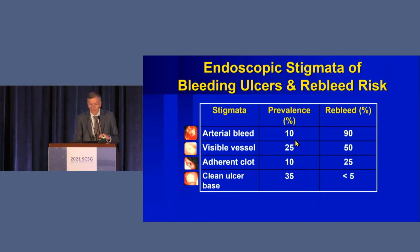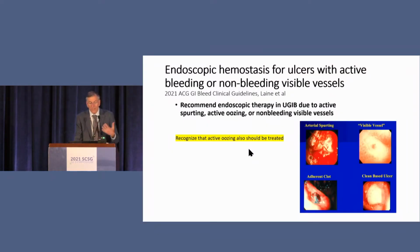This is our endoscopic stigmata. We've seen this from Dean and others for a long time in terms of what the rebleed rates are if you do no therapy and no PPIs. So these are your high-risk lesions, especially arterial bleeding and non-bleeding visible vessels. And so, what do they recommend in terms of hemostasis? If you have either one of these high-risk stigmata, they recommend all of those high-risk stigmata do get treated: arterial spurting, visible vessels, and we'll talk about adherent clots. They also recommend oozing to be treated as well.